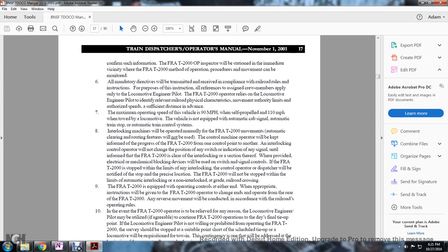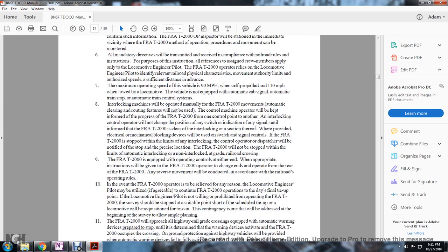When provided, electrical mechanical blocking will be used on switch control. The FRA T2000 will stop at the limits of any unlocking control. The operating dispatcher will be notified of the stop and precise location. The FRA T2000 will not be stopped within the limits of an automatic interlocking or non-interlocking at a grade railway crossing.